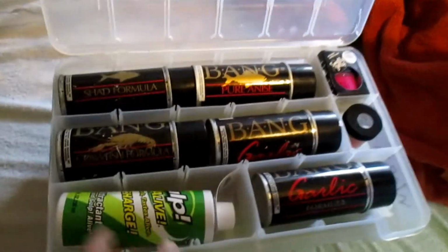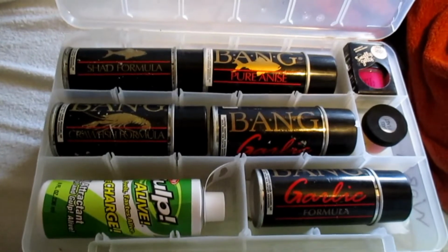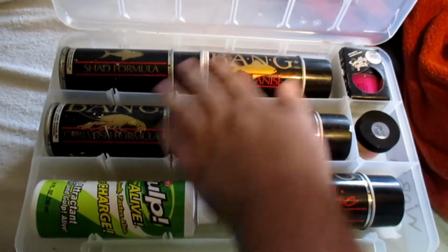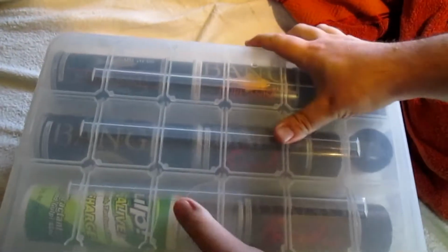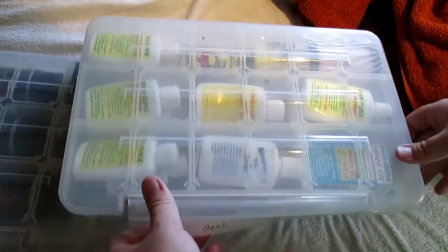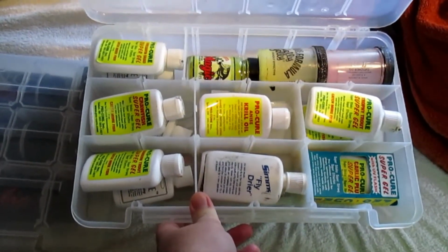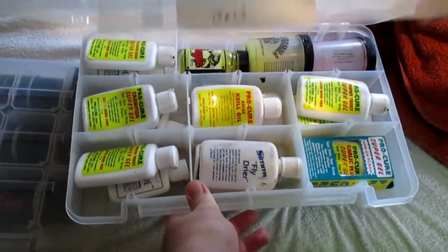And right here we have a bunch of different gels, got Gulp, got Smelly Jelly, bunch of Bang, all works really good. Some people prefer to saturate their baits overnight with that stuff, some people don't. Here's some more gels, got a lot of Procure, some more Smelly Jelly, and JJ's Magic.